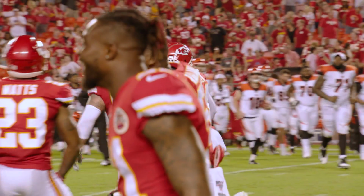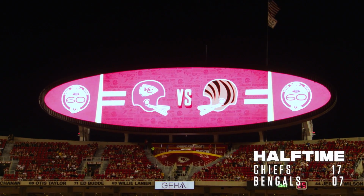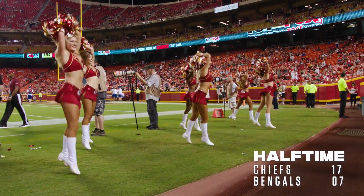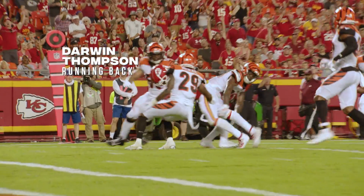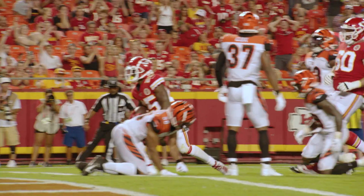And the Chiefs with a good first half. Sands the first offensive drive. Chase Litton in the game at quarterback. He gives to Thompson, and Darwin Thompson, he hurdles over a guy, gets inside the 5. I think I might have undervalued him, just watching him on the field.